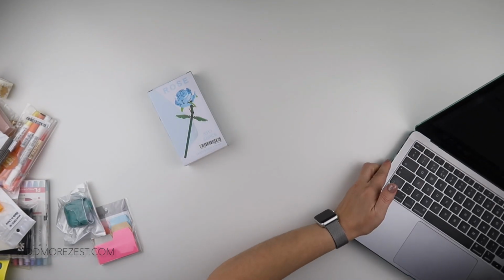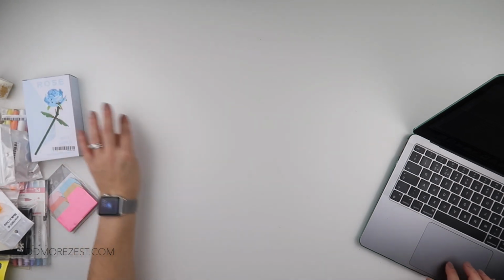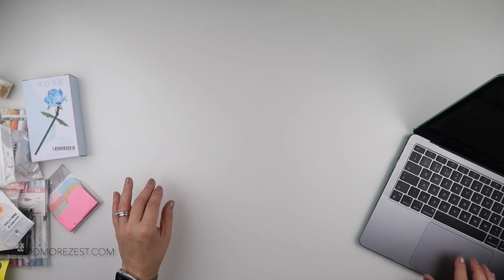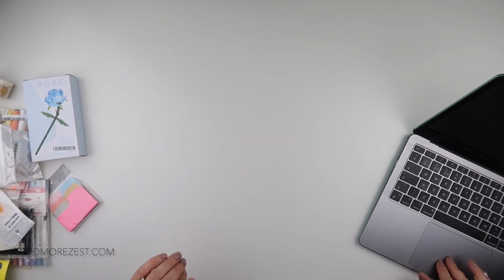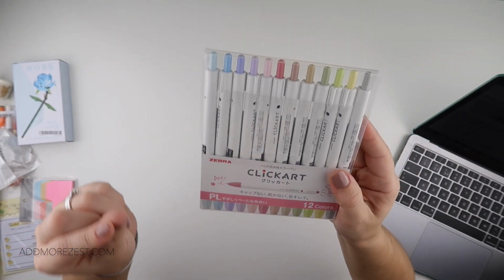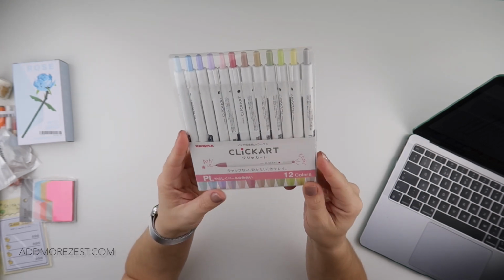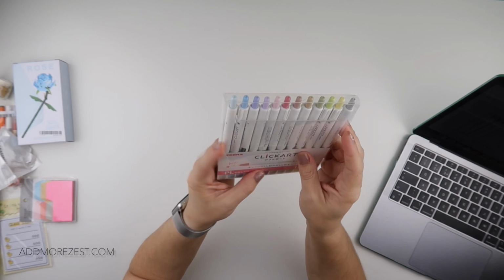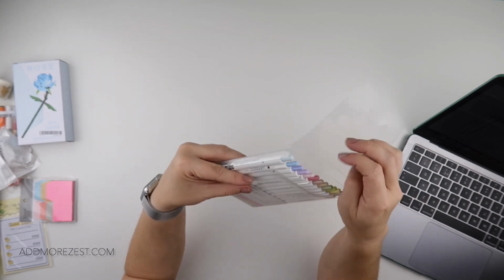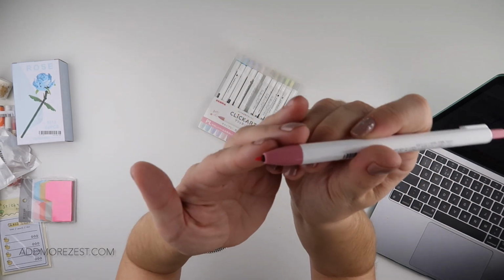Let me get my little list up as well so that I can tell you the prices of things as and when. In fact, I'm going to try and find them according to my list rather than going hunting for them. So this is one, the girls really do love pastel colours. This is a set of Zebra Click Art retractable sign pens, 0.6 millimeters, in a set of 12.